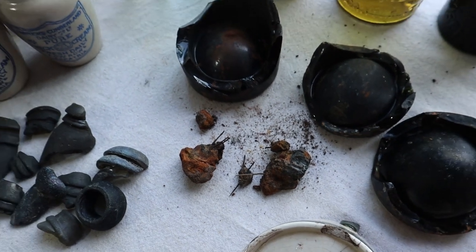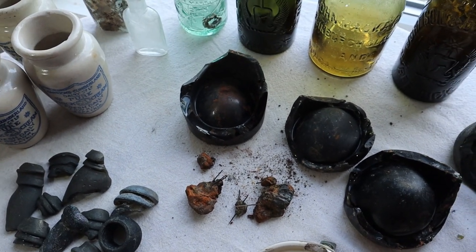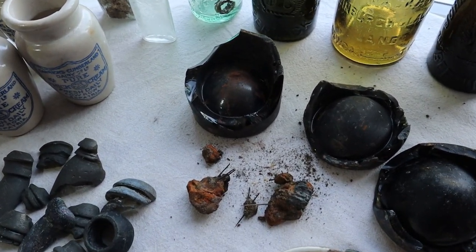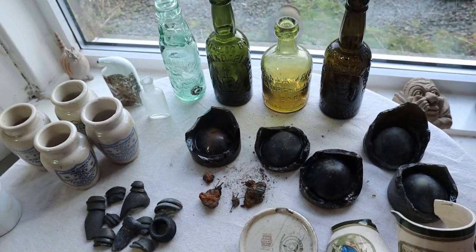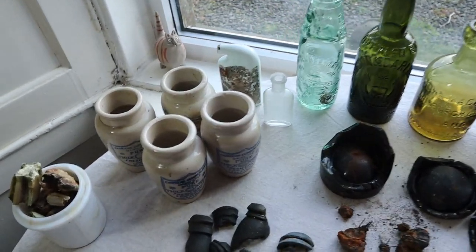So cool. Really cool. That's just amazing. We love it. We absolutely love the idea that that's a witch's bottle. But what else have we got?